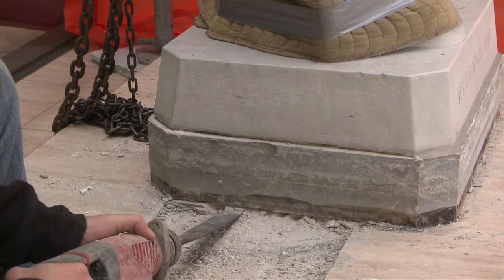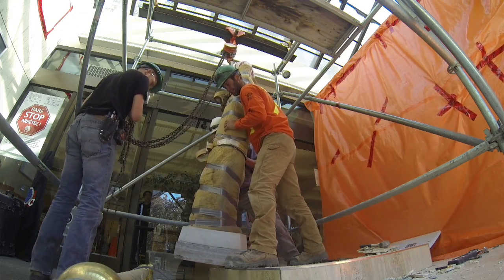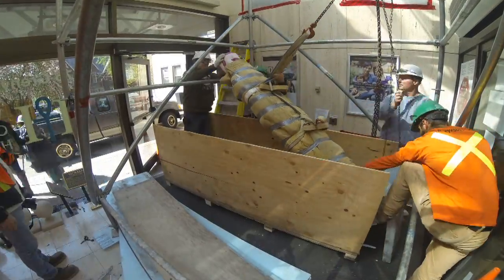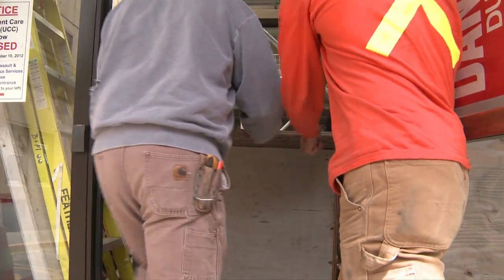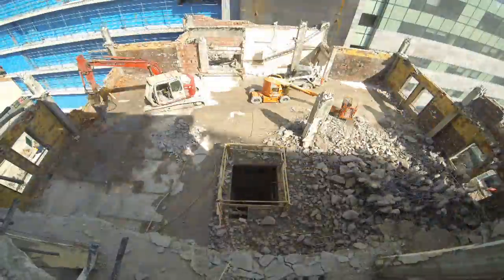Taking the 1935 structure down, there's a lot of heritage items that the city and the hospital requires to keep. So Priestly's been given the responsibility to actually take those heritage items, package them, ship them off site to a location that we tell them to send them to.